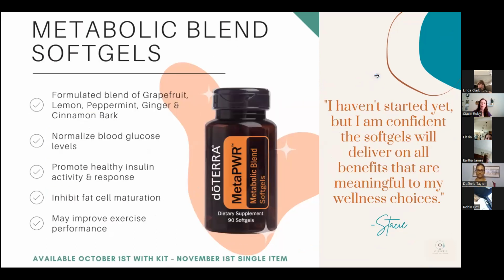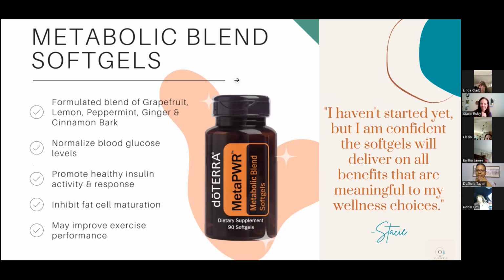So this is the metabolic power, MetaPWR soft gels. Okay, so this is the same oil blend in a capsule, right? And it's going to help normalize that blood glucose. That is very, very important, because every time, I'm just going to say this twice, every time your blood sugar spikes and drops, you age. Every single time that your blood sugar drops after a spike, you age, not just physical, not just your skin, your heart, your systems, all of that start having issues, right? So this is the biggest problem in America and worldwide.